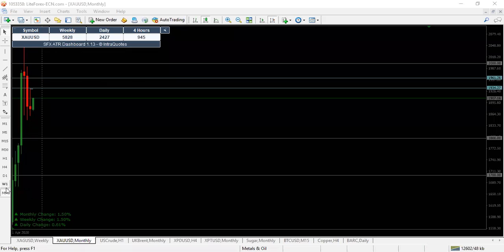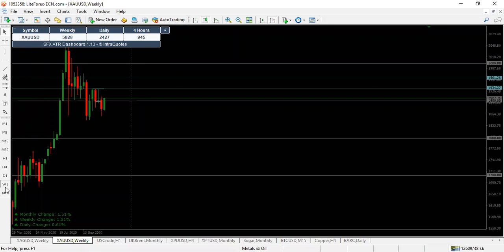Okay, so it will all be dependent. This setup is going to be so dependent on what is going to happen. My target for gold by December is the 1,800 level. Okay, 1,800 level is what I'm looking at by December.